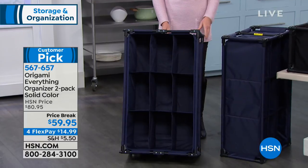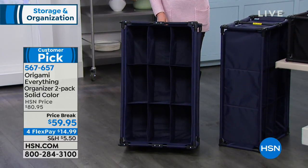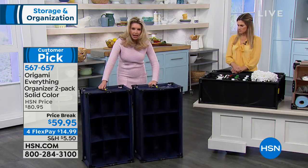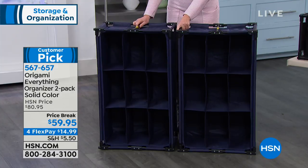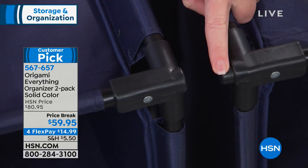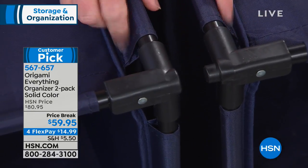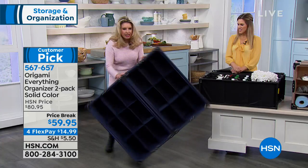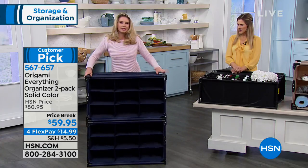Like Valerie said, there are so many different ways you can use this. You can use them separately, or you can use them together. They do connect. All you have to do is marry this little peg here with this little notch here, and then they go in just like this, and now they're connected, so you have a complete system.